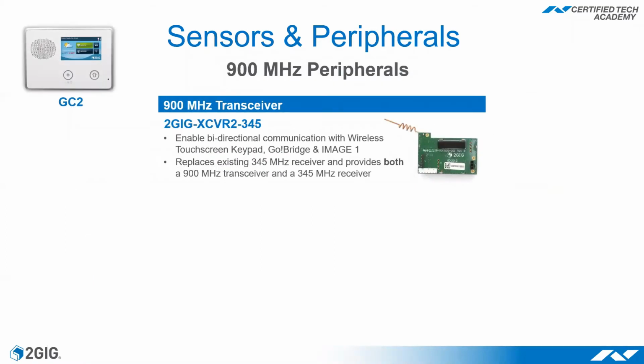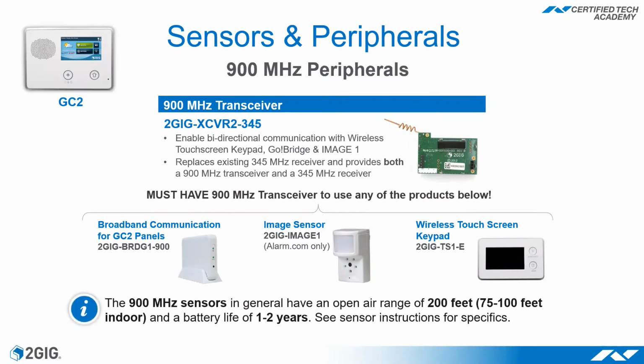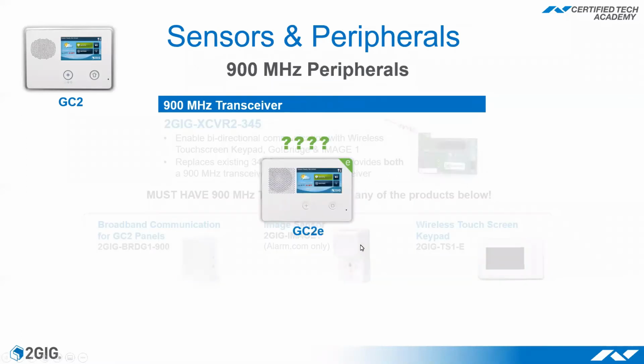The one thing I do want to state is the 900 megahertz devices, which is the broadband communicator, image sensor, and the wireless keypad. You need a separate receiver for those. That's a 900 transceiver. It's a separate part that you need to make sure you get if you're using any one of these. The biggest thing to keep in mind is you're going to get about 75 to 100 feet out of it. So you're not going to get a huge amount of distance, but you will get quite a bit. And the battery life on that is about a year to 2 years. On average, you'll get about a year out of the batteries on the image sensor because that's the only one that uses batteries. But like I said earlier, the GC2e is a little bit separate, a little bit unique.